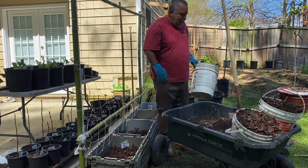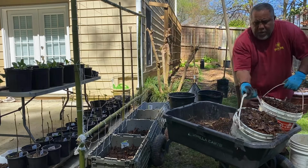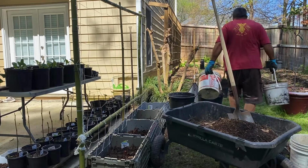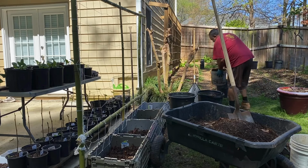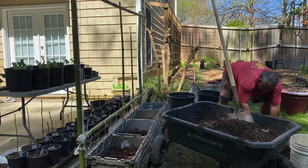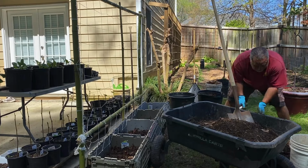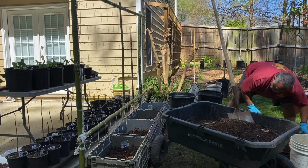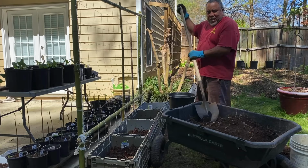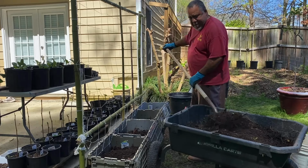I brought two. I don't need them, so I'm gonna just put these other two to the side here and use them for another project. Well, so much for that one. Fell all over my tools. All right, so we're gonna get some of this bull's compost. Get that up in here.